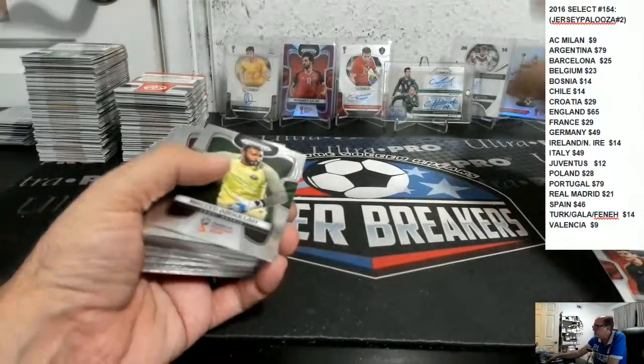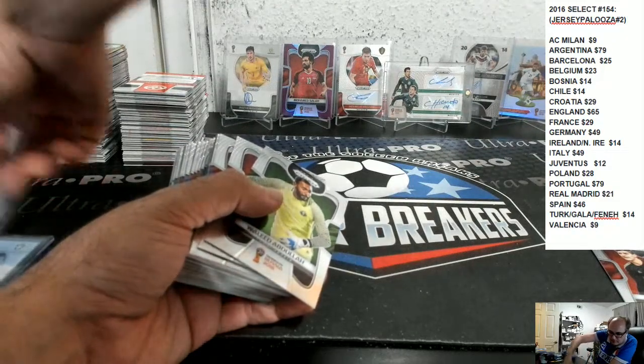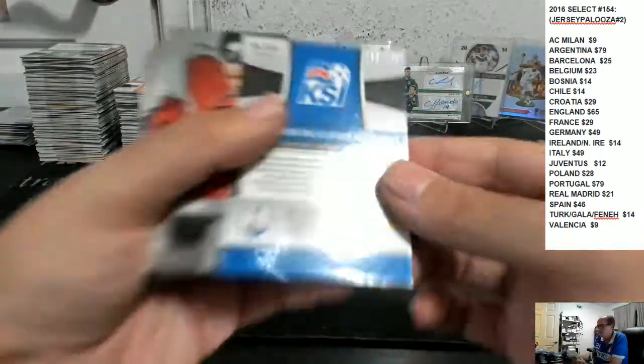How many autos? 1, 2, 3, 4, 5, 6 autos. So that means we should have one auto left, the case hit. So that means this one's probably not going to be an auto. 69 of 149. Gudmundsson.